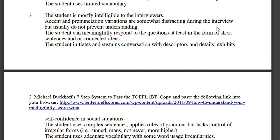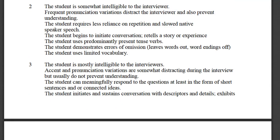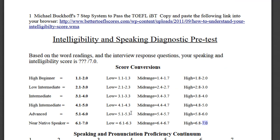I'm going to put you in the 3 range here where it says the student can respond to the questions at least in the form of short sentences. Student initiates, sustains conversations. Student uses complex sentences, has adequate vocabulary with some word usage irregularities. So I'm going to put you right now at about 3.8 out of 7, mainly because you're speaking a little bit slowly right now. So that's definitely something that you want to work on in order to improve.